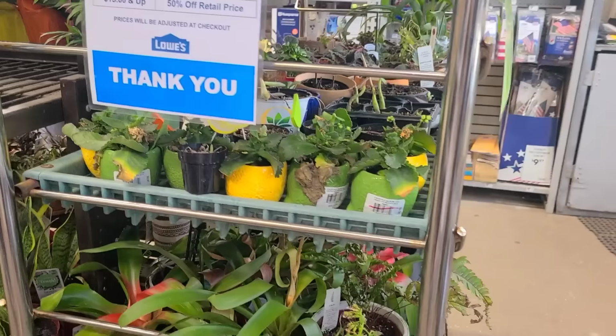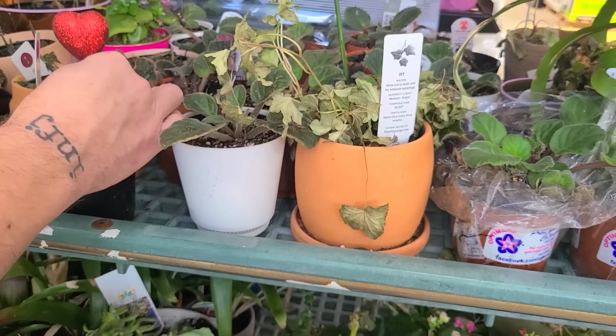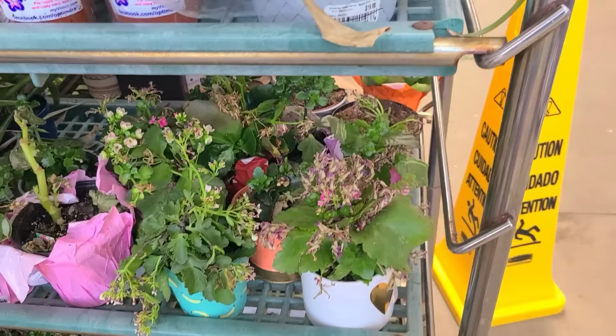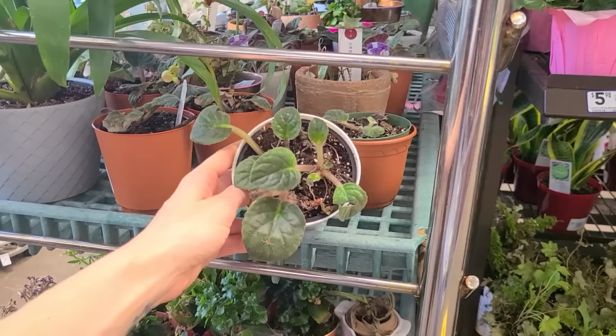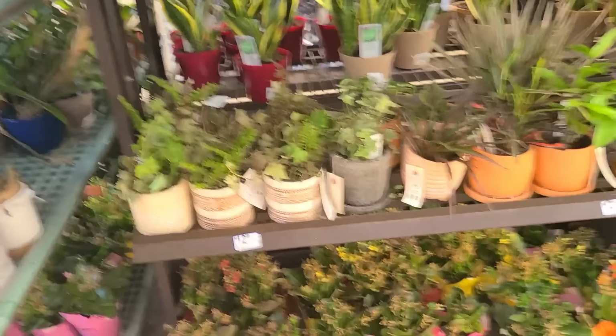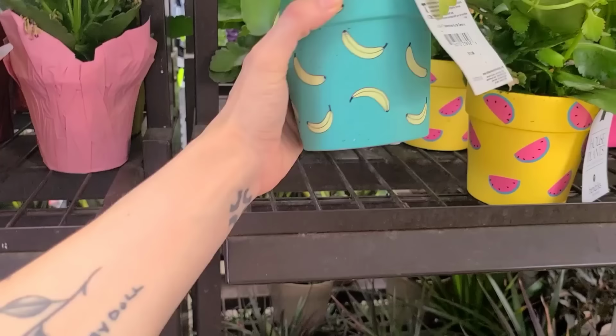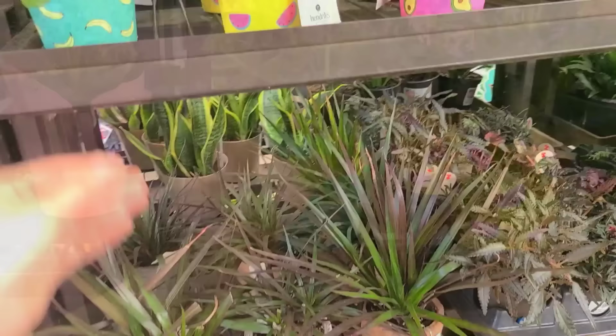And then they have their really sad little clearance plants that I do like to look through. I was checking to see if there were any variegated African violets because they usually just throw them over there when their blooms die and the rest of the plant is totally fine. They do that with the orchids too. So, you know, people who know how to get them to bloom again can buy the clearance ones. And then those should have been on clearance because those were all looking pretty dead. And then I had to stare at the banana pot again, obviously, because it's just really stinking cute.